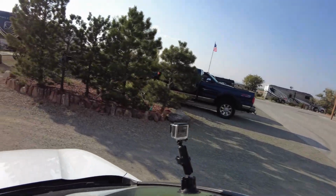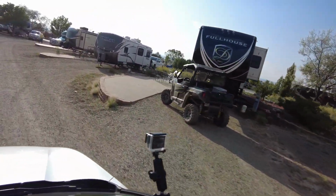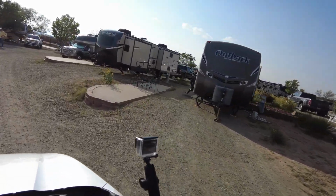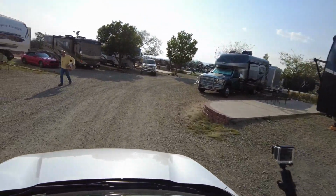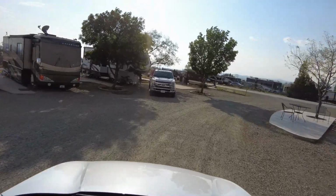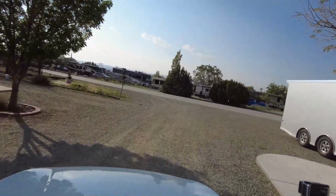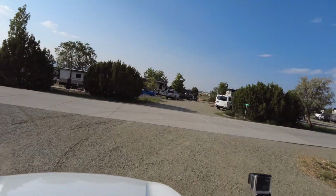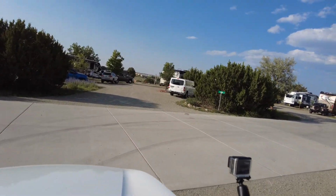On the back side of these ones to the right is the entrance road that you came in on. And then these ones over here to the left back into the solar panels. If you go to the left at this paved area, you'll go to the exit, and to the right takes you to the clubhouse or the office.